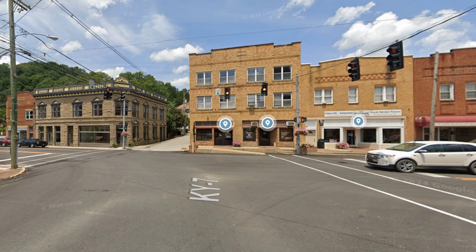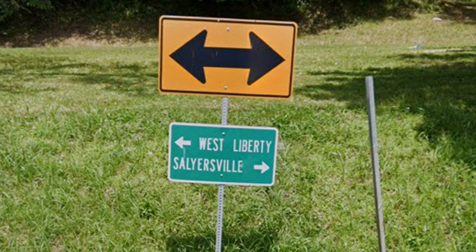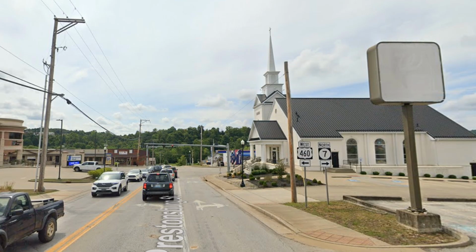Here's an even better example in Salyersville. 460 does go left. I didn't see a sign, but I guess you just gotta know. Leaving Salyersville, I thought these were some pretty cool rock formation berms on the side of the road. Definitely different, to say the least. Not really what I expected in Salyersville, Kentucky. Random junction here between West Liberty and Salyersville. West Liberty is the next major town, 3,000 people. That's big for this part of 460, so that's the right choice there.